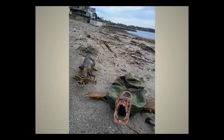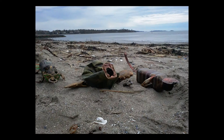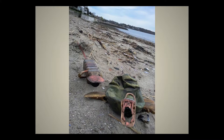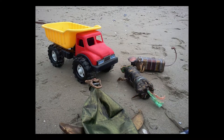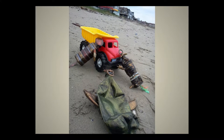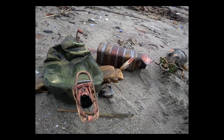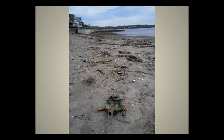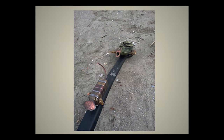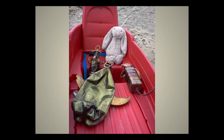This one was also done around the same time. This is the beach in front of my house. And they're just kind of on the move, finding some kids' toys, trying to decide what to do about that. They discovered this wagon here with this poor, helpless bunny, who they have surrounded.